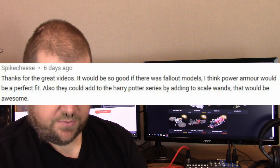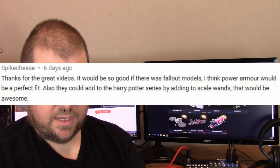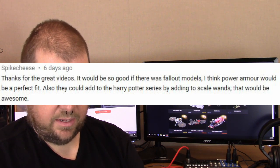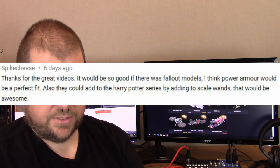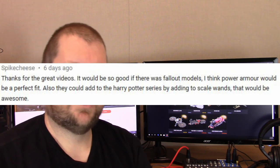Spike Cheese, thanks for the great videos. It would be so good if there were Fallout models. I think Power Armor would be a perfect fit. Also, they could add the Harry Potter series by adding 2-scale wands. That would be awesome. It's an interesting thought with the wands for certain.